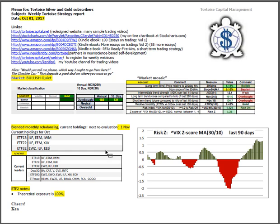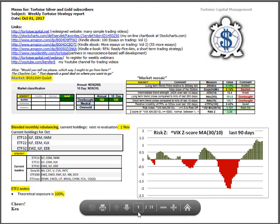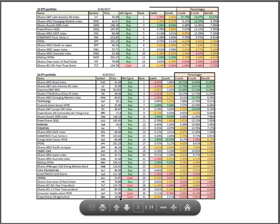Or if we're near the end of that move, a reversion back to long-term performance means suggests that a reversion to the mean trade is possible in the shorter time horizon. So this alert gives us opportunities to participate in many different time frames. In ETF2, the theoretical exposure is at 100% still.